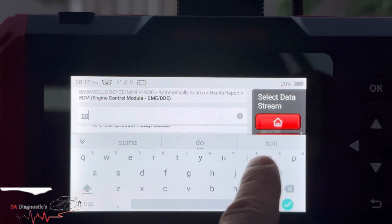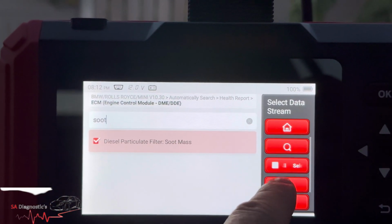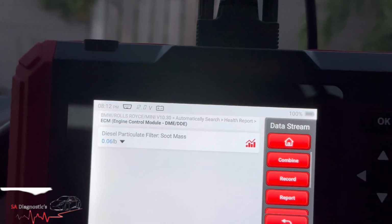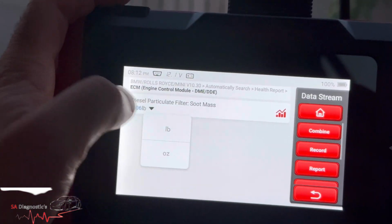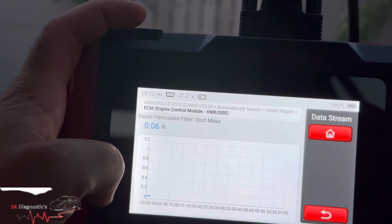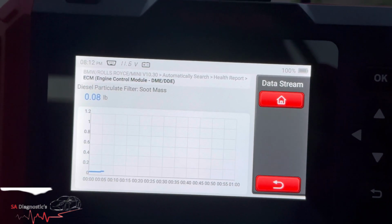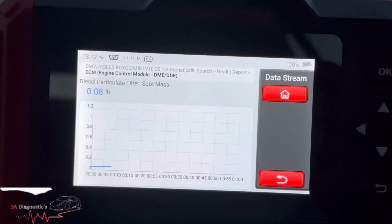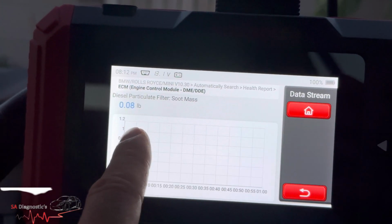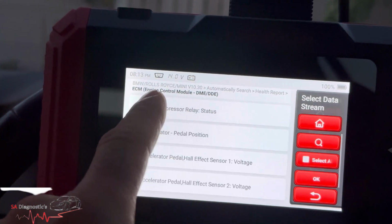So if we just put suit, so common issue with most cars, the diesel particulate filter, okay, or even the, so it tells us the gram, the, oh, it's not grams, but it tells us in a sort of graph. Obviously the engine's not running, but if we have the engine running, the bar's going to go up. It tells us the pressure and whatnot. So if we come out of this, you can even have it in, I'm on, back.